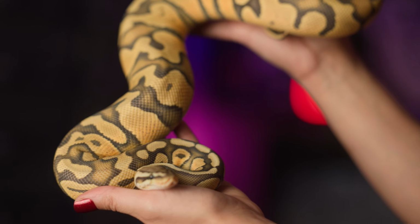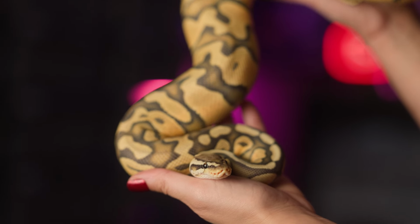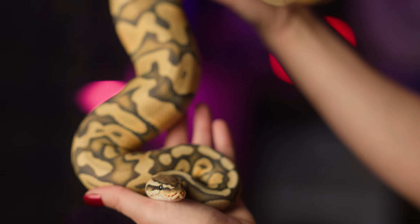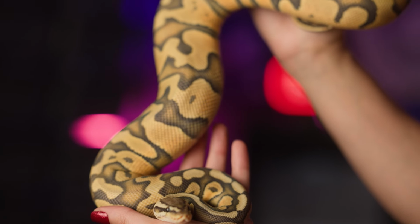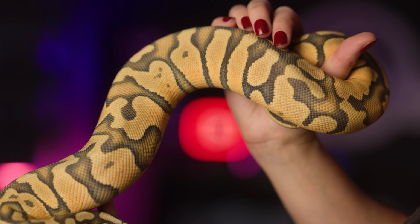Instead, we went and we picked up a Pastel Hypo double het Sunset puzzle male from Chimera. And this boy is probably going to be our star of the 2025 season, as long as he is able to lock and breed well and stay on food. So he is already about a year old, and we have some amazing plans for this boy. We're going to be putting him to our Orange Dream Sunset female, our Leopard het Sunset female, our Red Stripe Yellow Belly het Sunset female, and we also have some het puzzles that we had picked up when we bought our original Confusion Red Stripe het puzzle male.